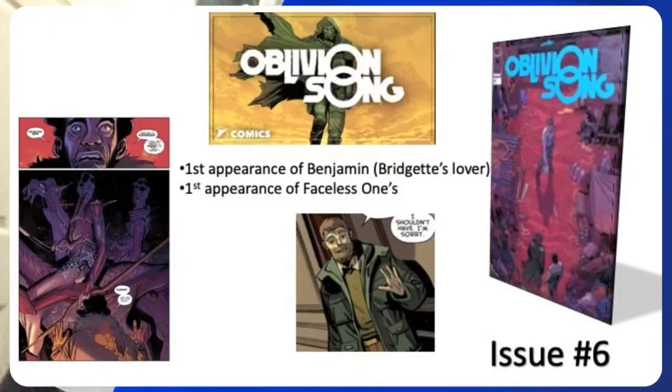This is Benjamin, her sort of lover, because Bridgette and Duncan are having problems, and you find that out throughout the story arc. And this is the first time Benjamin pops up in the story.